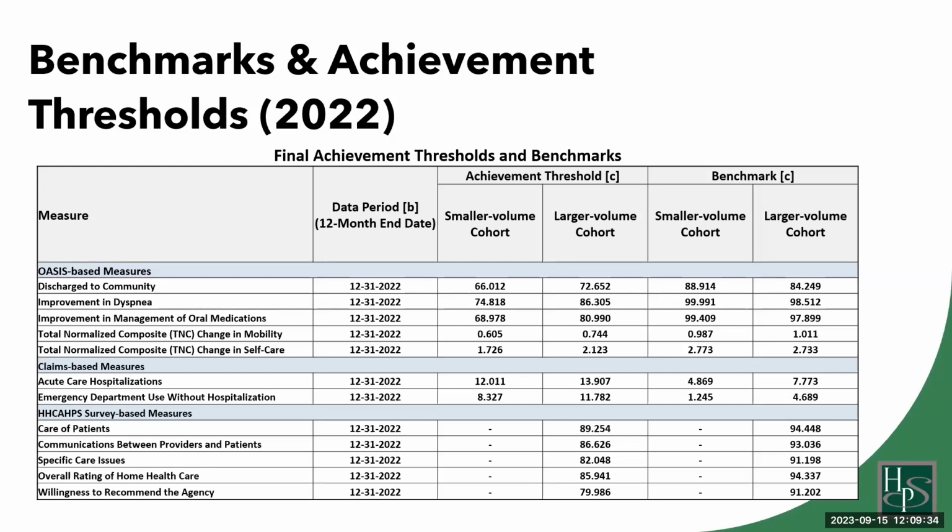So the reality is, if you ever hit the benchmark, so if discharge to community, for example, if you're in the large cohort and your score in discharge to community is 84.249 or higher, you automatically get 10 points in the calculation of the total performance score, and they don't even have to make an improvement calculation because you automatically get 10 points. So basically, in a nutshell, your score for 2023 needs to be at least as high as the achievement threshold in order to get a calculation for achievement. If it hits the benchmark, you will automatically get 10 points. Same is true for the small cohort. You just simply have different numbers in the achievement threshold and benchmark based on your small cohort participation.